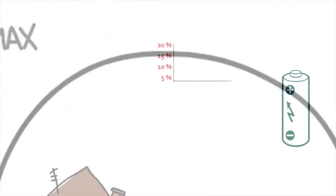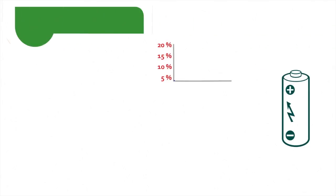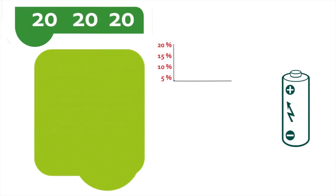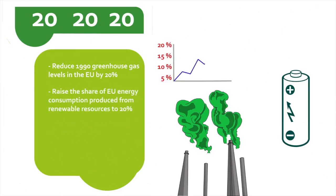The EU has imposed some ambitious targets to reduce this energy use, known as its 2020-20 targets. They set three clear objectives: to reduce by 20% greenhouse gas emissions from 1990 levels in the EU, to raise the share of EU energy consumption produced from renewable resources to 20%, and to improve the EU's energy efficiency by 20%. In addition to the 2020 targets, the European Commission is also working on further long-term goals, with greater reductions in energy use targeted for 2030 and 2050.